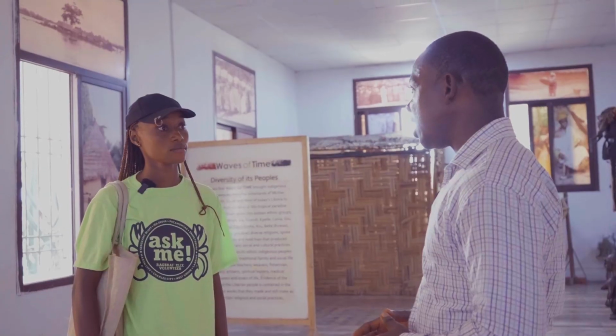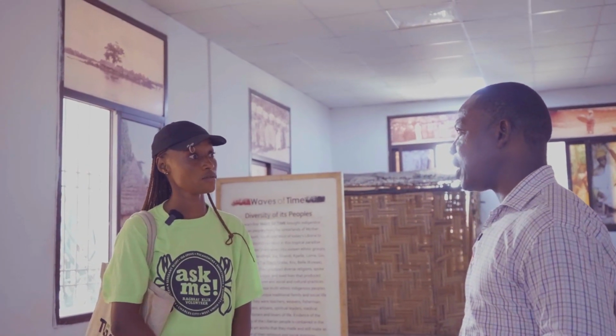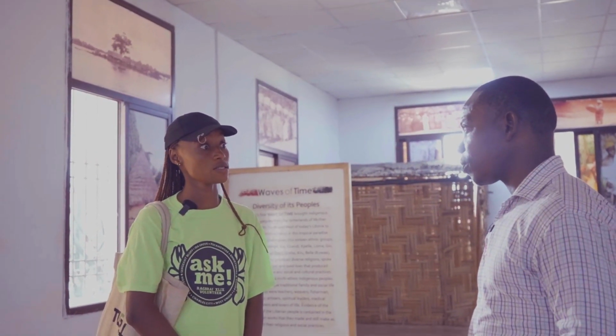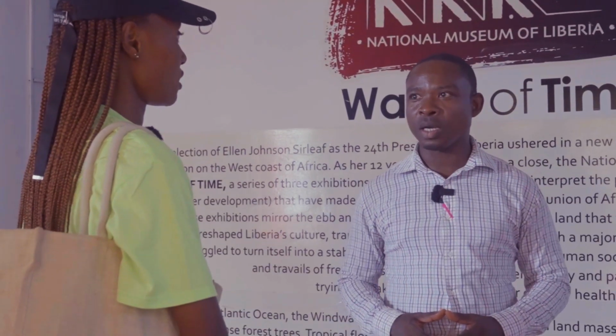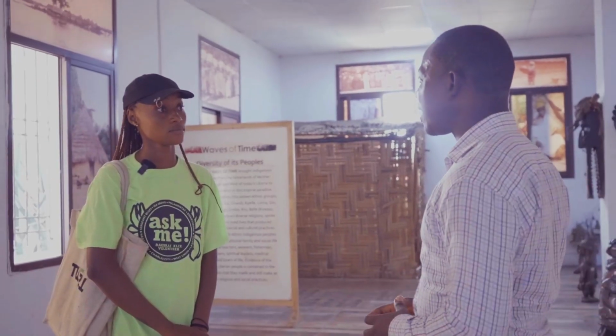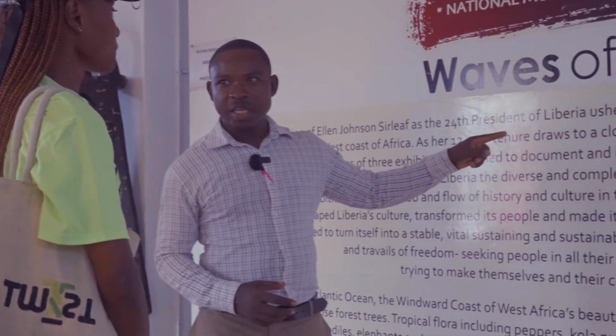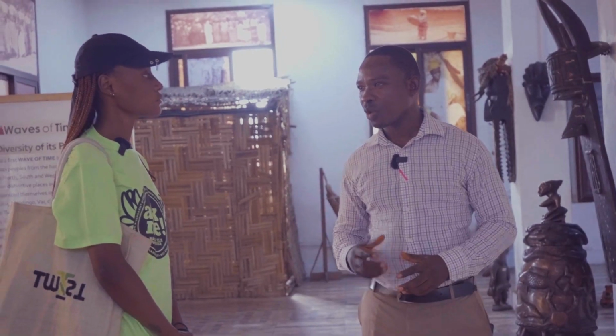In 1958, this place became the National Museum as you see it today. So it has been here existing as the National Museum since 1958. Now, the museum has a key theme, and the theme of the National Museum is Waves of Time. The Waves of Time is focusing on the transition of Liberia from one era to another.